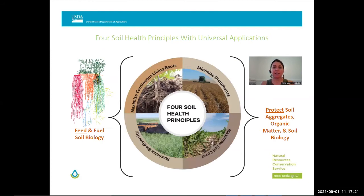So this is what we just talked about, and it takes all of the different principles and puts them into categories. So you see on the left side of the circle, by maximizing continuous living roots and maximizing biodiversity, those are going to help us to feed and fuel the soil biology. All those critters and organisms that are doing amazing things for the soil are hungry, so we want to make sure that we feed them.